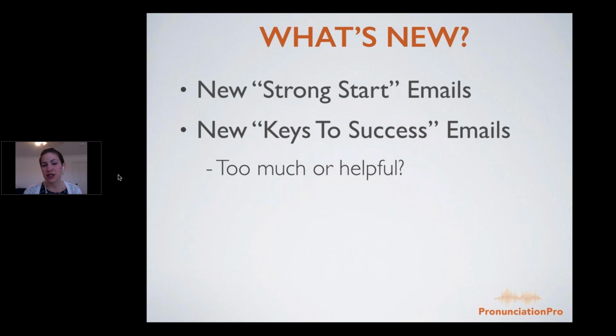I'd love for you to continue to get those Keys to Success emails because it does talk about key things like commitment and making sure that you have a study time and things that I feel are just incredibly important for you to be the most successful in this program. If you are a longtime member and haven't gotten these emails, just email me and say, hey, I'd like to get those, because I have summarized them into another page on the website that I can send you a link to so that you can get that same information.